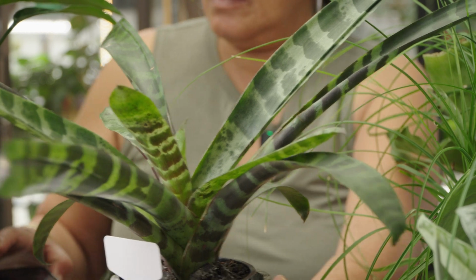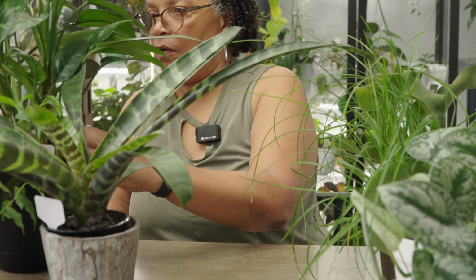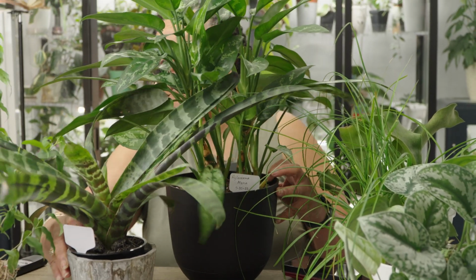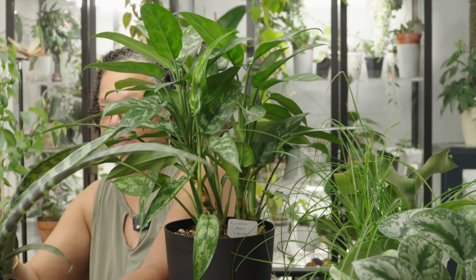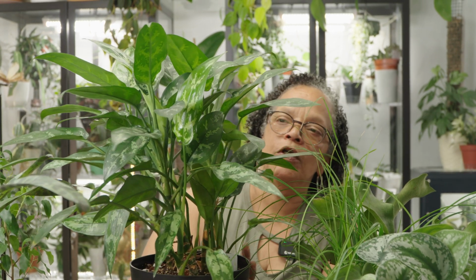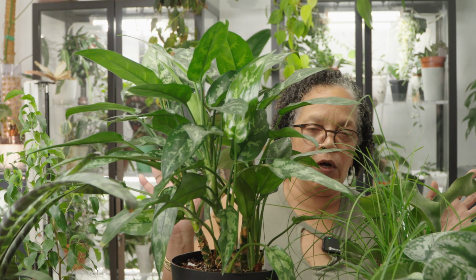And then another variety I want to visit is the aglaonema, commonly referred to as the Chinese evergreen. Bear with me while I rearrange these plants here so I can get her front and center. So, aglaonemas, there are a ton of varieties.